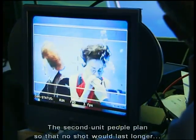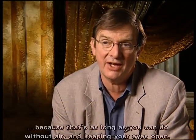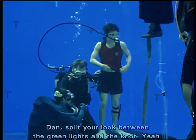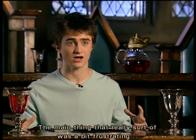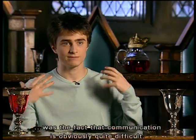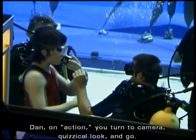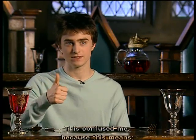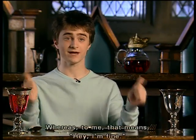The second unit people planned so that no shot would last longer than between 9 and 11 seconds, because that's as long as you can do without air and keeping your eyes open. The main thing that was a bit frustrating was that communication is obviously quite difficult. There are certain signals like this. This confused me, because this means, quick, I'm drowning, get me up to the surface, whereas to me, that means, hey, I'm fine.